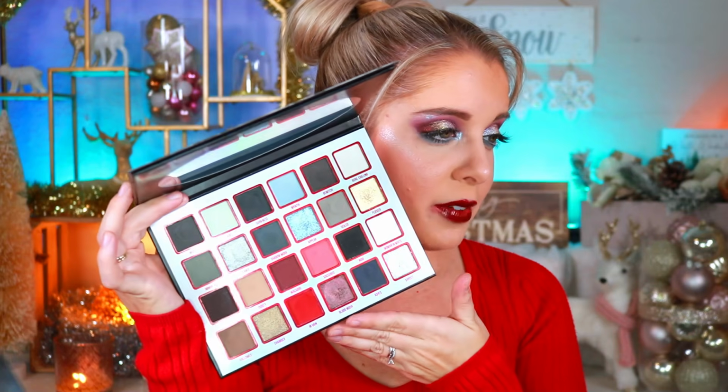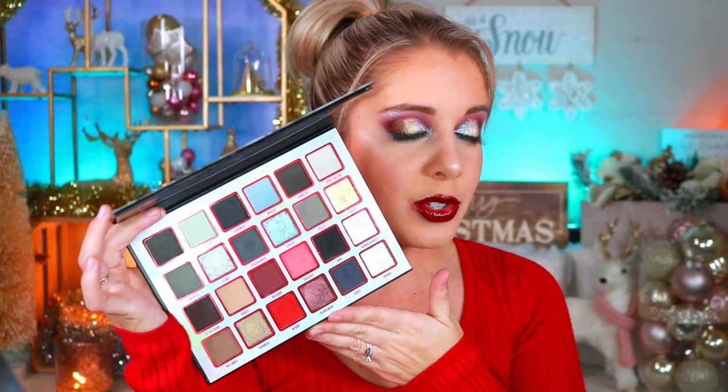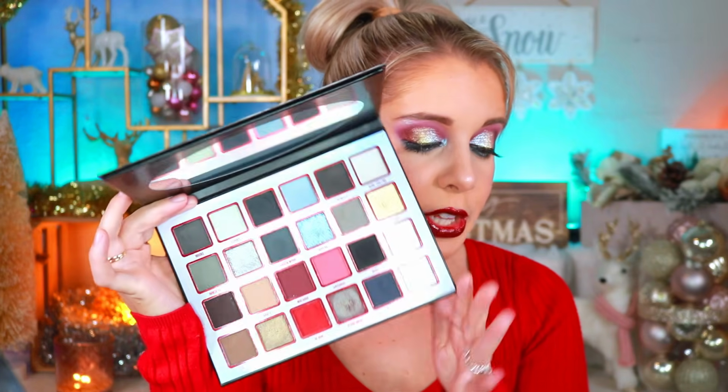It's supposed to be like a twist on a haunted, gothic Victorian style palette, and I feel like they really did hit the mark with this. You could definitely use this for the winter season, holiday season, but you could also just use this any time of the year that you want to. Formula is incredible. Mattes are so pigmented and they blend like a dream, but those shimmers are just beautiful. Really do love this.